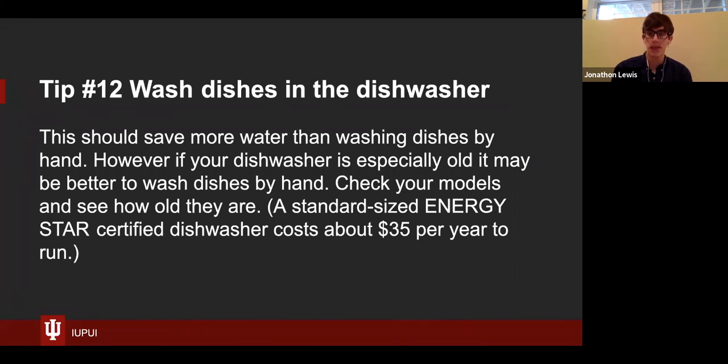Now, a standard size Energy Star certified dishwasher would only cost about $35 per year to run. So this goes to show how far we've come in terms of using our energy with our various appliances. Energy Star appliances are made to be more energy efficient than standard appliances, and they check off all the boxes before certifying them that way.